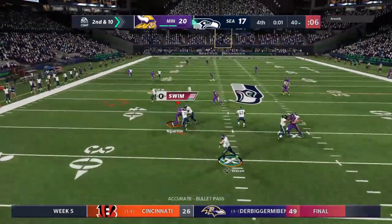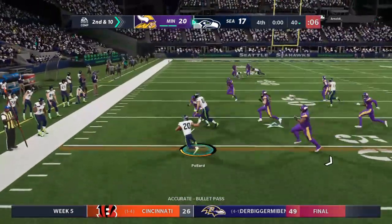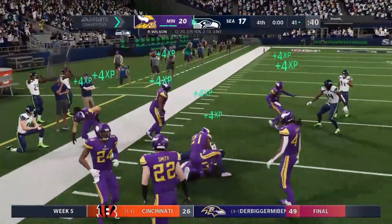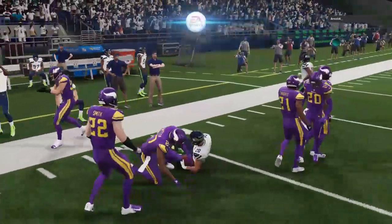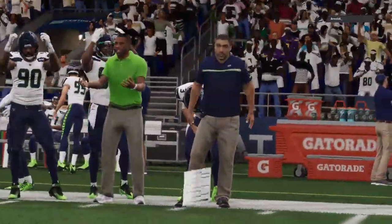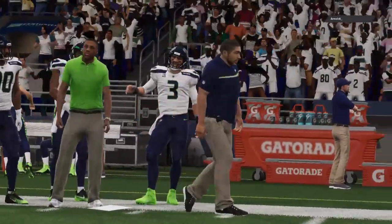One last shot for Wilson. He's going to hit his man out of the backfield, complete. And he'll have it past midfield almost to the 40 before being taken down. Vikings. Well, going into the final play of this game, they knew that they needed some type of a miracle there at the very end, but they couldn't get it done.